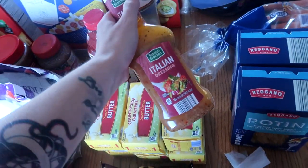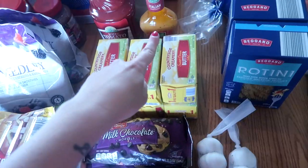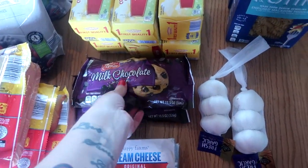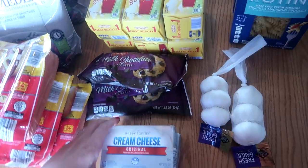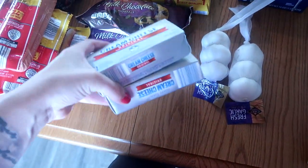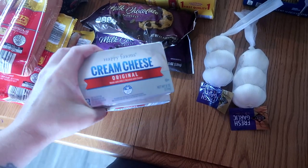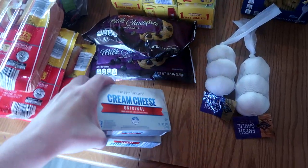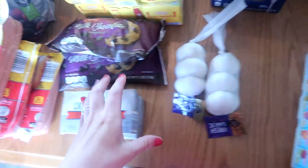Got a thing of Italian dressing for pasta salad and also just regular salads. We got a ton of lettuce in the garden. I got two things of milk chocolate morsels. That's really what I needed. I got two things of cream cheese. I want to make the taco cream cheese dip. So I got two of those. That just sounded really good to me.